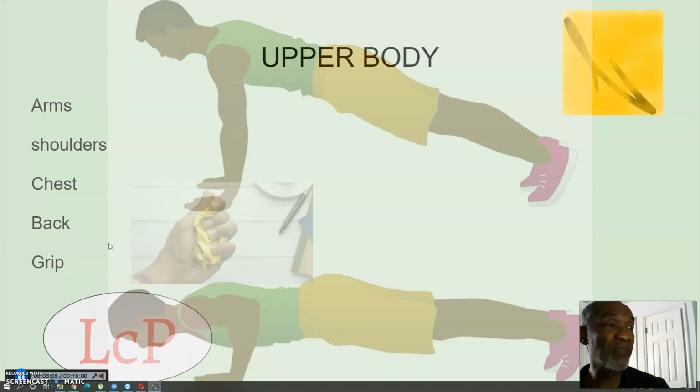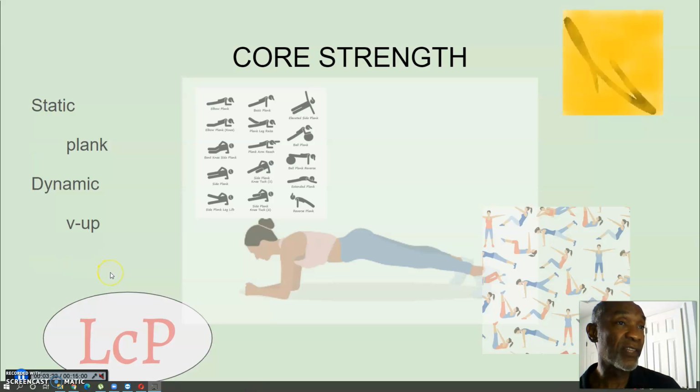The best way I know of building grip strength is by taking a newspaper leaf and crumpling it up in your hand and then squeezing for 15 seconds and doing that a couple of times. If you do that 3 or 4 times a week, then you'll have great grip strength.